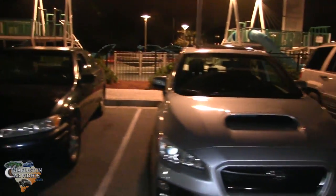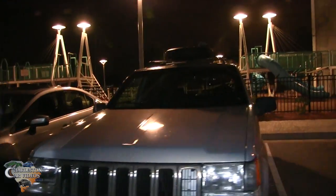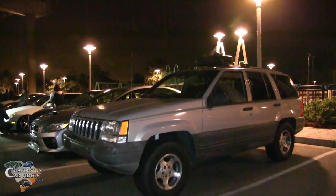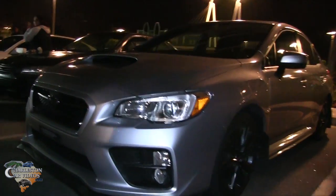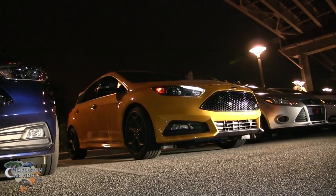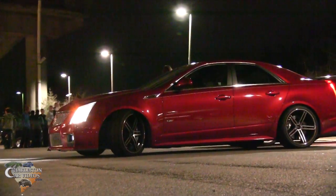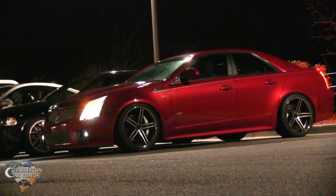The Subaru's also looking good right there. And then we actually had a Jeep guy out here, with the Grand Cherokee looking pretty cool with the roof racks up top or whatever he's got going on there. Not too bad. There's that Subi again. I love Subarus, especially with those big hood scoops on the front. There is Brittany's Ford Focus. There's Paul's Cadillac CTS-V.